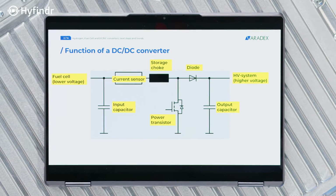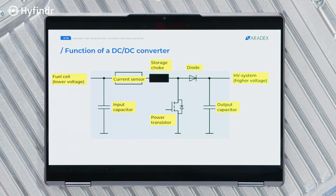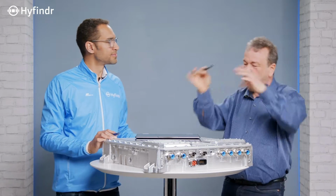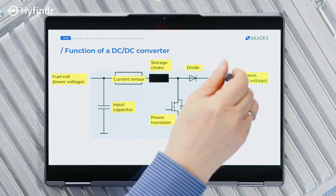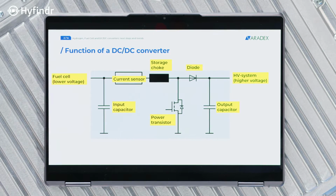So then the current flows and charges this capacitor, and the voltage of this capacitor increases. And you make a short circuit again, then release it, make a short circuit, release it. This kind of switching on and off of this transistor, that's the function of this conversion. So the on time, off time and the frequency, you must decide. You measure the voltage on the output, you measure the voltage on the input, and then the system must decide the switching. That's what we do inside in the control logic.